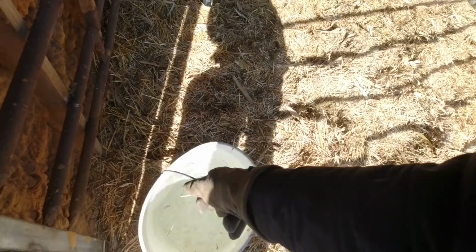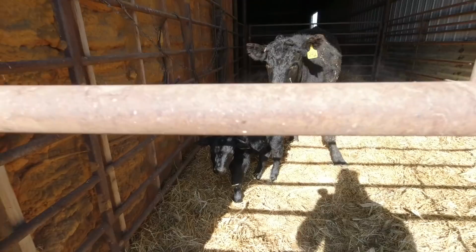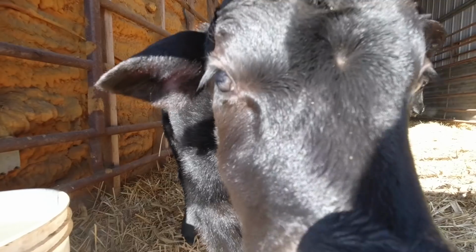It's about 1 o'clock. Check on the heifers, run in, grab some lunch. But the little guy thinks that sun feels good.